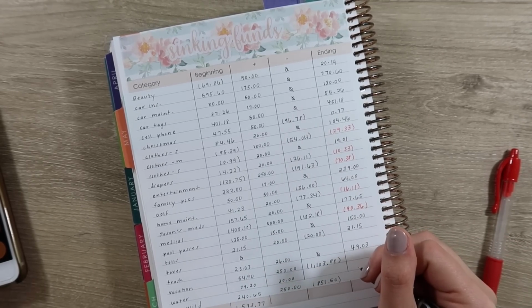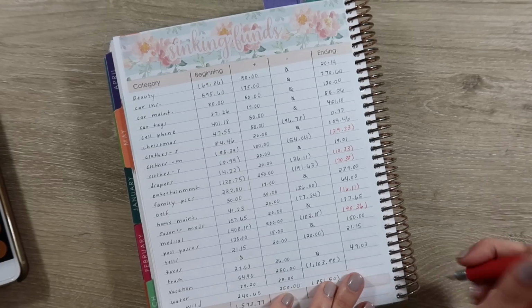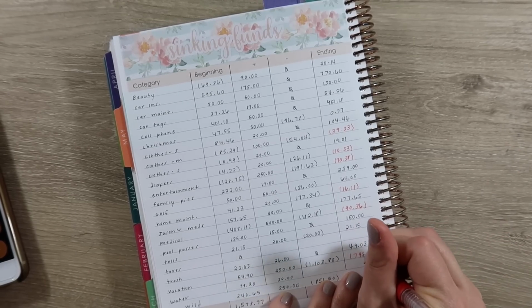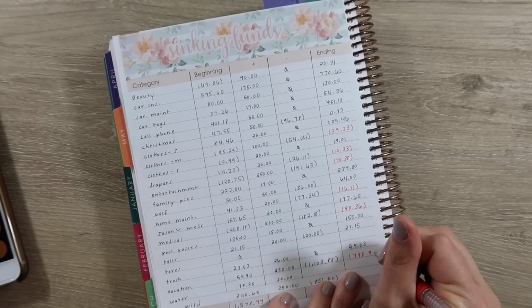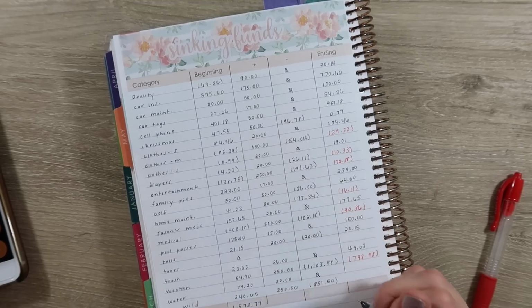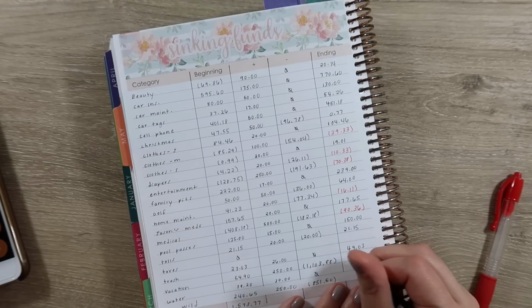Vacation, $54.90 is what we had. Add $250, and then we spent $101. So that is over or under by $798.98. Water, did not pay water. So we had $79.20. I added $30, so we have $109.20 in that account.